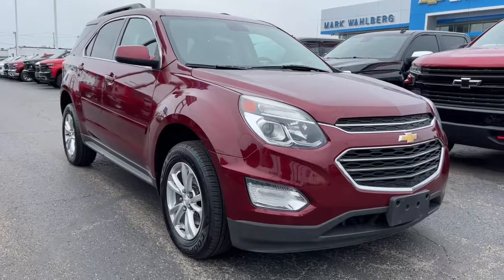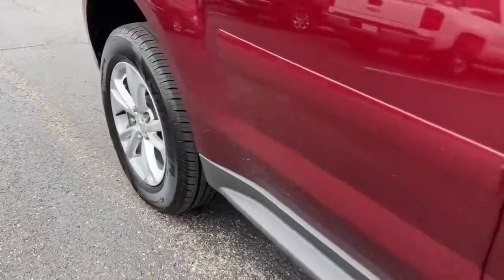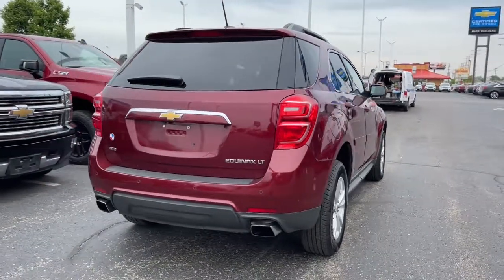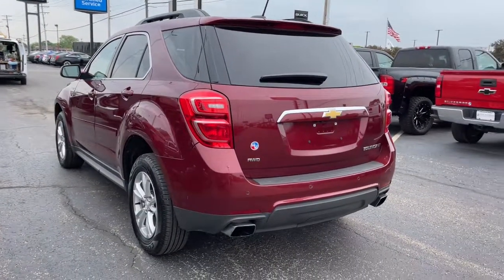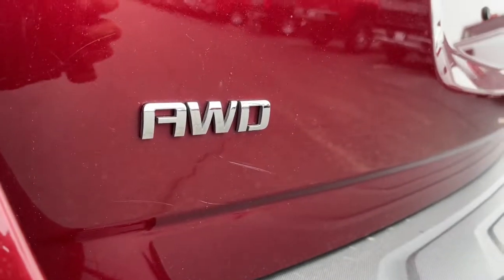Go home happy with the 2016 Chevrolet Equinox. With less than 120,000 miles on the odometer, this vehicle stands out from the rest. The advanced safety features, passenger-friendly cabin, generous cargo space, and connected technology of the Equinox help you navigate every twist and turn of the road with confidence and style.